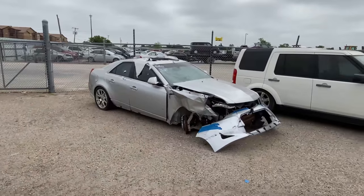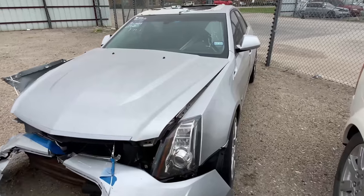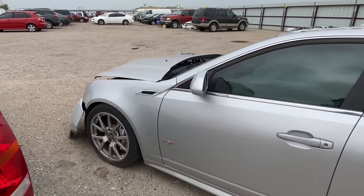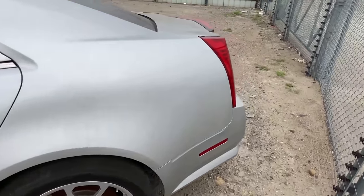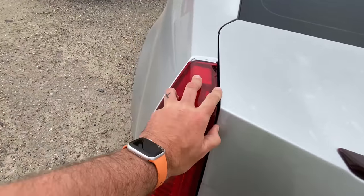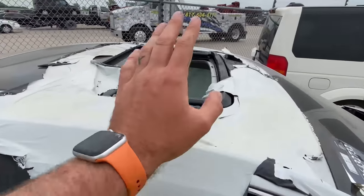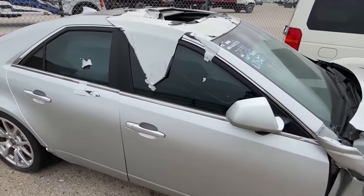The first thing I saw was a 2013 CTS-V. You know it's gonna be a good day when you're immediately seeing things like this. With this car, we didn't have to look far to find the damage. It is whacked in the front. The rear actually looks pretty good. This taillight is broken. That's kind of weird. Now, one thing I did notice when it was wrecked, they didn't take the time to shut the sunroof. So unfortunately, this interior is probably not going to be in the best shape.